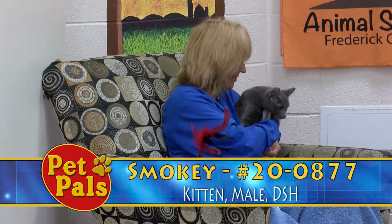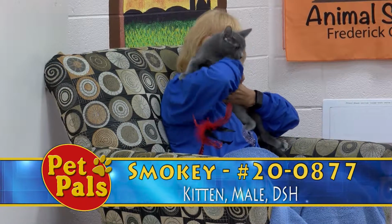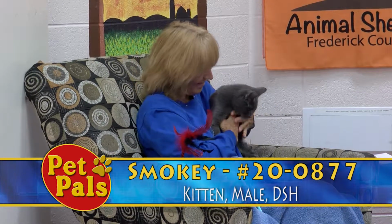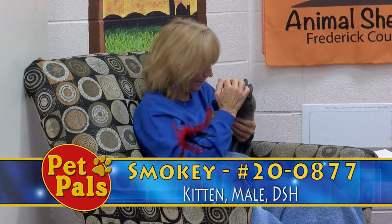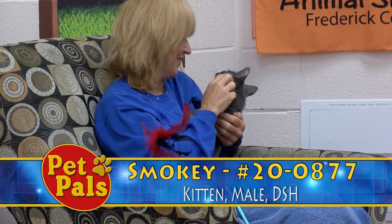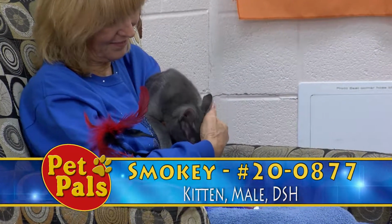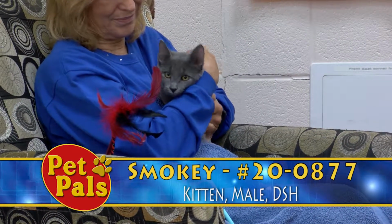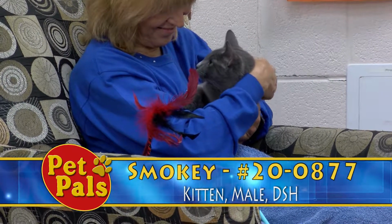Our next guest is one of the many kittens on our adoption floor right now. This is Smokey. He's a little bit older, a little bit bigger than maybe some of the other kittens. He's about, at this point, 5.5 months old, and he's a little bit of a bigger guy. He's not that cute little 3-pound kitten, but he weighs about 5 pounds 5 ounces, and he is an all gray cat.